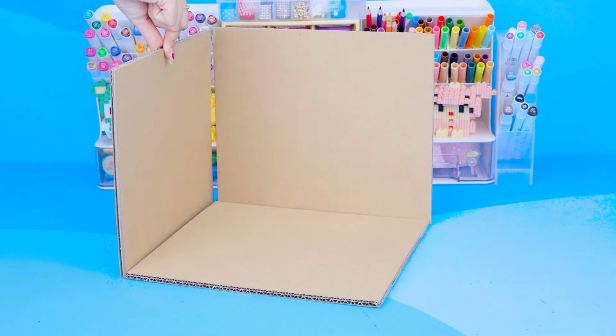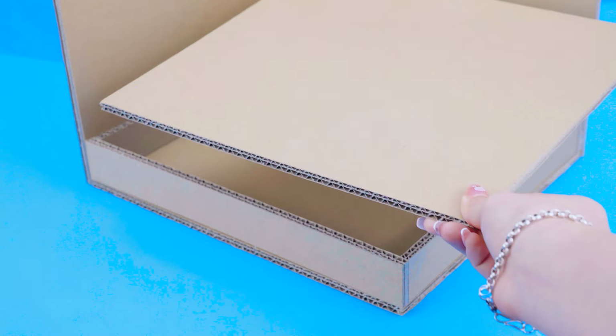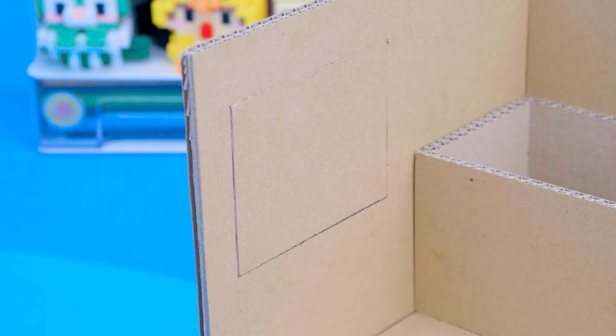Now today, the main part, I will share how to make a rainbow stair, kitchen and bedroom, and more things from cardboard and clay. Hope you like this.